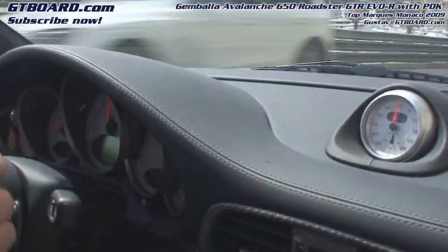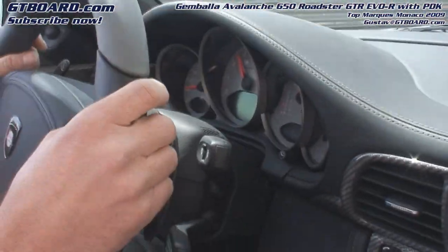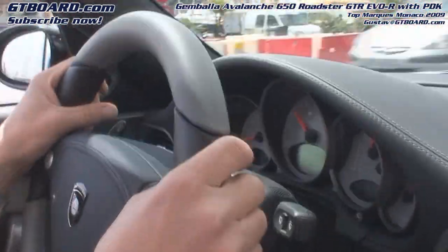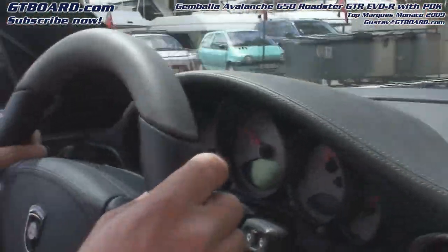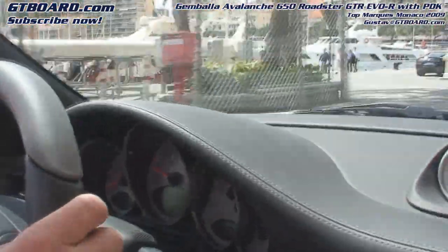Do you have a choice of different exhaust loudness on the Avalanche? Yes, for all the Avalanche models it's a similar exhaust system to what we have in the Mirage GT. Very straight sound. And it sounds really beautiful, especially as it's not an atmospheric engine, it's a twin turbo engine.